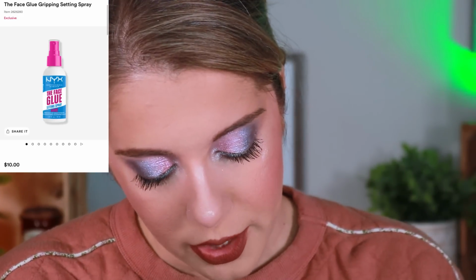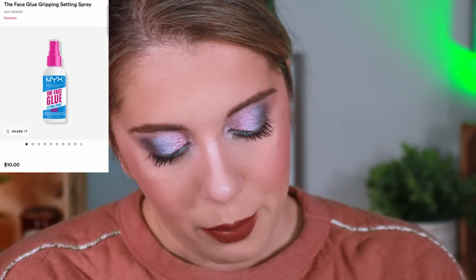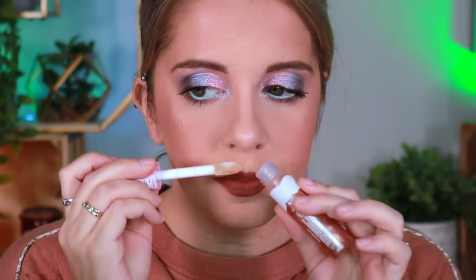But I saw they had a new one out that's a plumper, and I have not tried their plumper yet. So this is going to be in the shade called Bling-tastic. So we're going to try this out. I wonder if it has a smell to it. Oh, it smells like mint. Okay. Let's try this out.